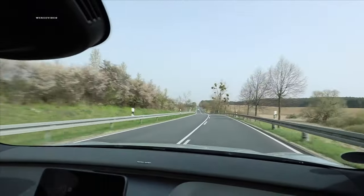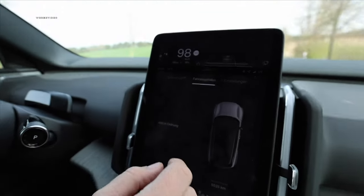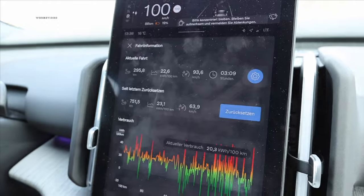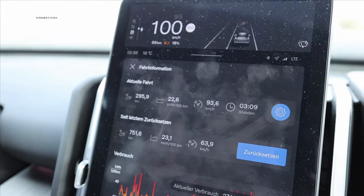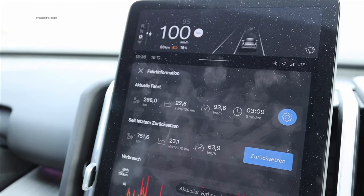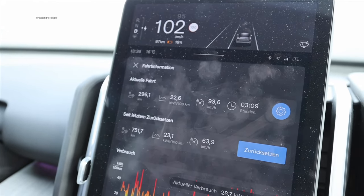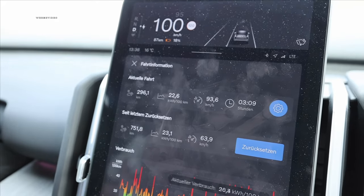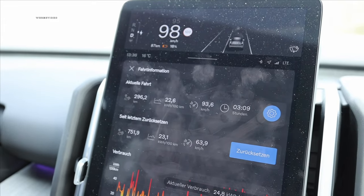We also managed to cut 19 kilometers by not letting ourselves be guided via the highway, but essentially by taking a shortcut cross-country. So that in total, we ended up driving 295.9 kilometers with an average speed of 93.6 km/h and it consumed 22.6 kWh per 100 kilometers, which in my opinion, I find actually quite decent, honestly.